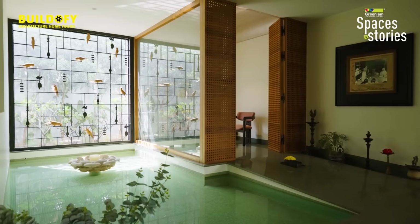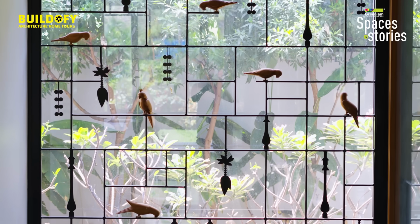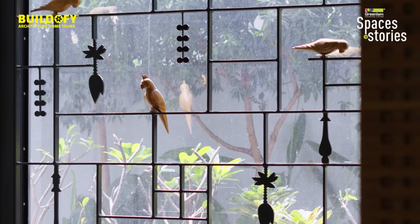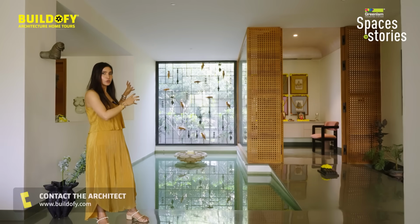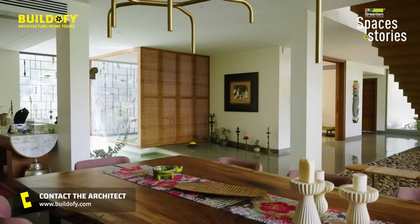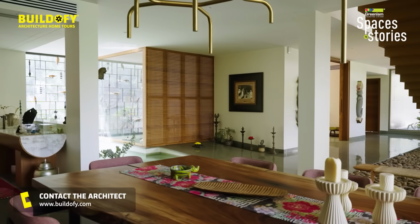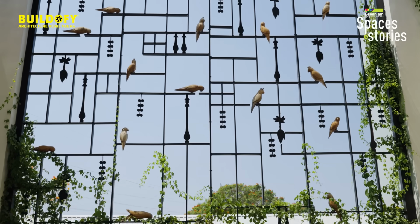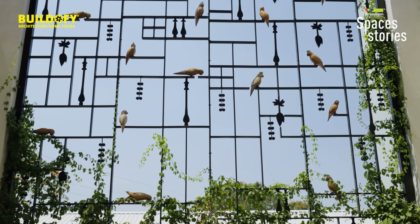The story about the jali partition is the client said they like birds. So after a lot of brainstorming, we figured that we could do the birds in wood, and then the jali is a metal jali. The whole contrast of the wood against the black with all the greenery around just worked for the space. And we have the same jali upstairs in the jacuzzi area as well.